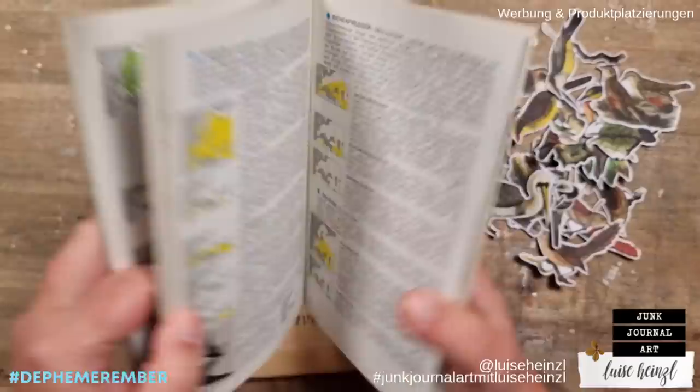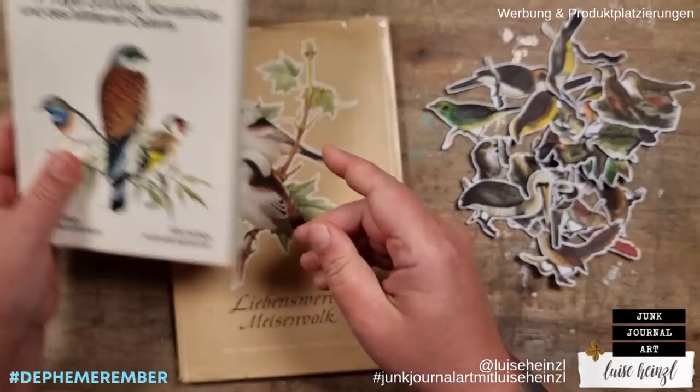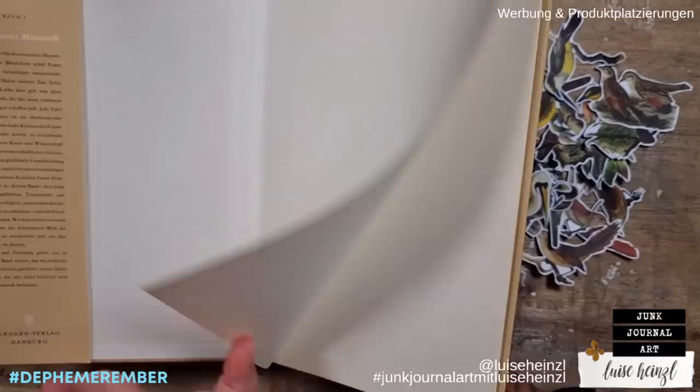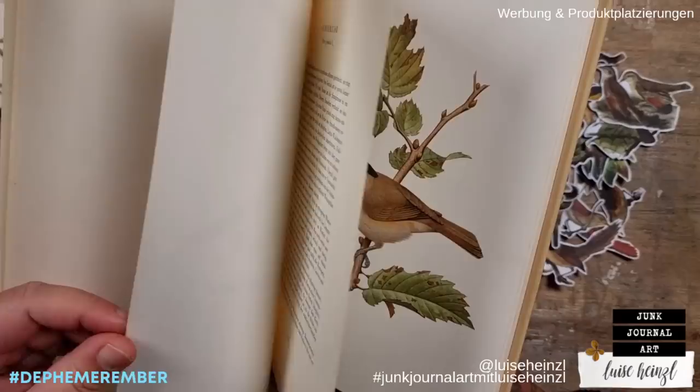I would say every one of us has a little bird. I mean, in our head, there's a little bird. Because when you are creating junk journals and do this crazy stuff all day long, then of course you have to have a little bird in your head to manage all these things. But those birds in our heads, we can't glue to paper. So we have to find some other resources where to get some birds for our project for today.